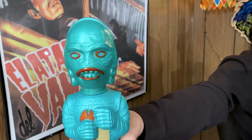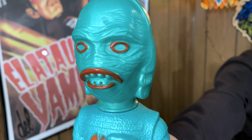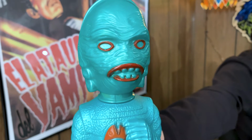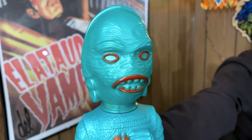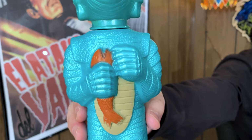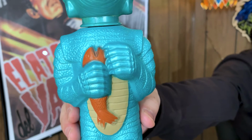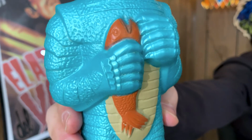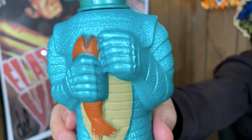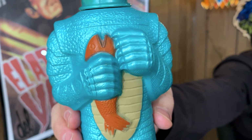So that's a whole big long side road just talking about why he has red lips. But I like his red lips. I like creature toys to have red lips. I think it's cool. And he's holding what appears to be a salmon, just based on the color. He's holding lunch. He's like, okay, yeah, let's get this bubble bath over with, I gotta eat my fish. I don't think that's a pet, the way he's holding it. I think that's lunch.